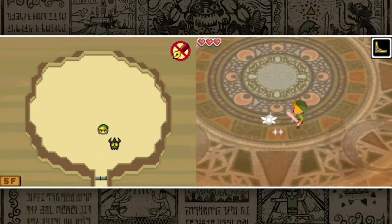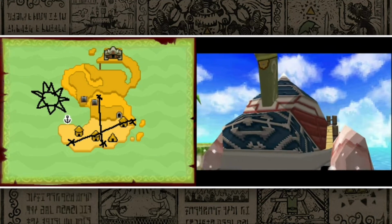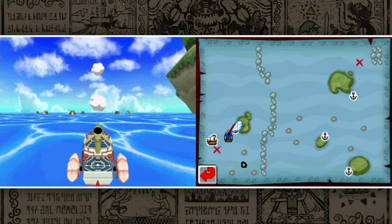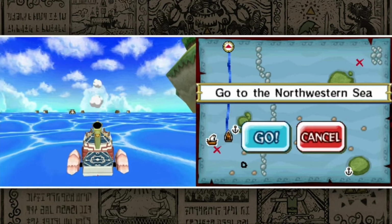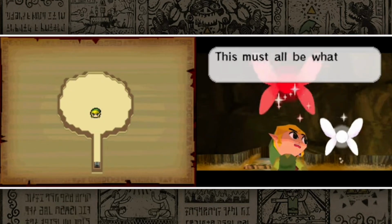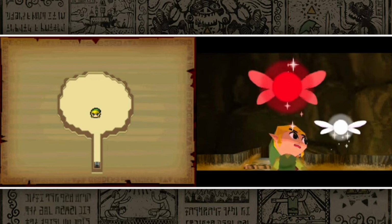And like I said, the stylus controls aren't the worst thing in the world, but definitely the biggest critique of Phantom Hourglass is the Temple of the Ocean King, which is a reoccurring dungeon that you have to go to over and over and over again. A dungeon built around some of the worst stealth of any DS game I have ever played. It just isn't fun to go through, and just having to sneak around makes you feel less powerful.